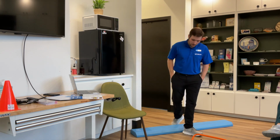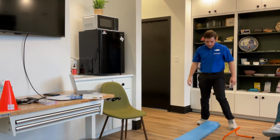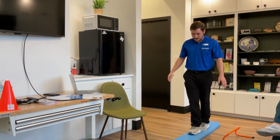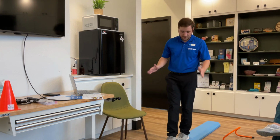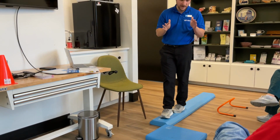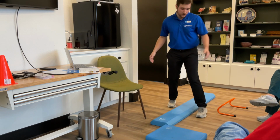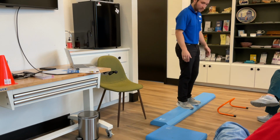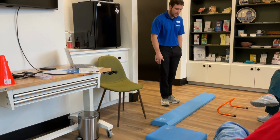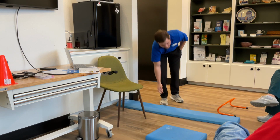And then I'll also put one of these balance beams out here. Usually what I'll do with this is our tandem walking, which is basically heel to toe walking. That's going to make it more challenging because it narrows your base of support. It's much harder to balance if your feet are really close together versus really far apart. We can also do side steps on this. So we have a bunch of different tools that we can use to work on whatever you need in regards to your balance.